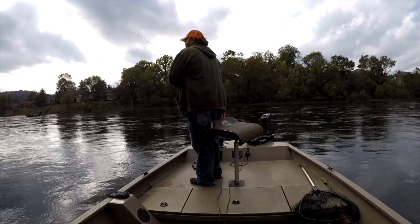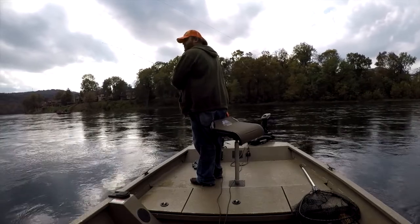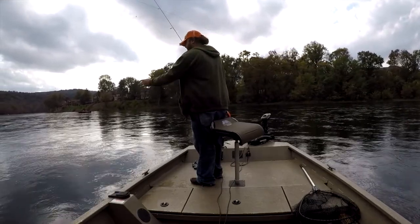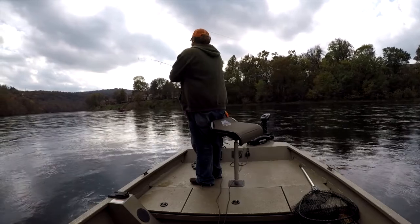Now, I don't know if that last hit I had was a fish or me catching the bottom. I'm going to make sure that I didn't, number one, get any moss, or number two, break off my scuds. And looks like both scuds are there. The bottom one just has a teensy bit of moss on it.